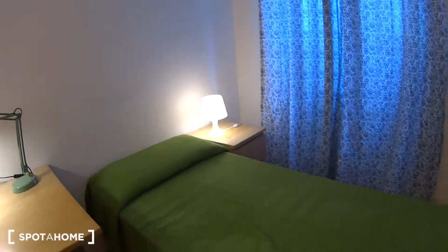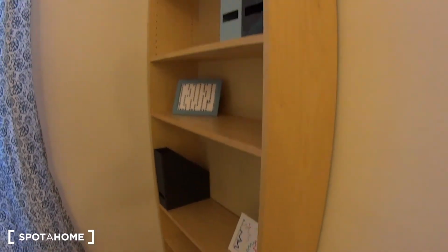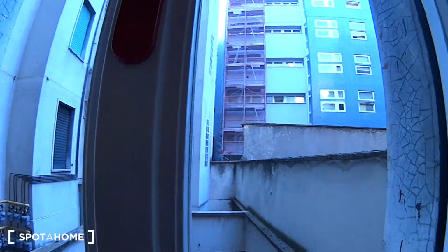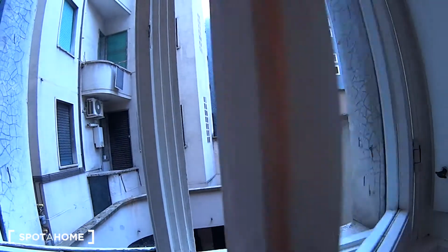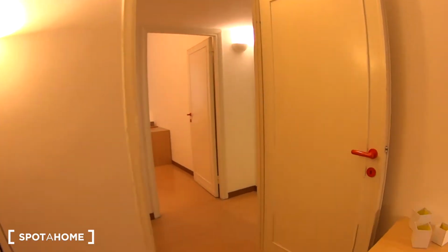In this case we have a single bed with its bedside table there on the side, and a set of shelvings which you can use as a library in this corner. Behind these curtains we find French windows which are overlooking the interior courtyard. So this is the only bedroom on this side of the building, while the other 3 are on the opposite end, but they're all interior ones, so we're in a very quiet area.